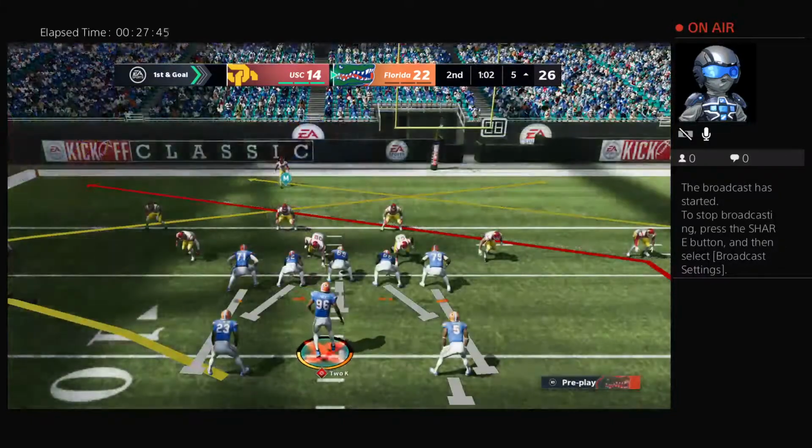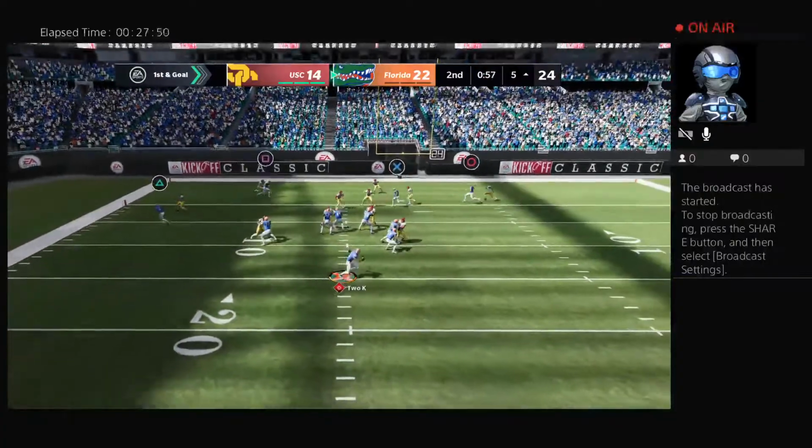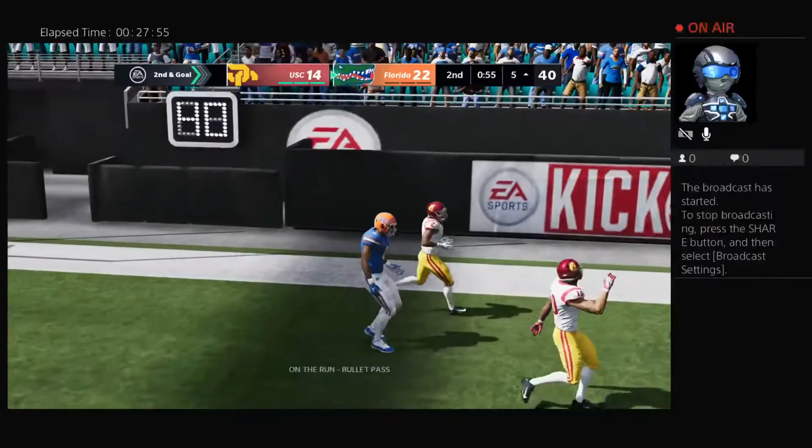Nothing open downfield. He keeps it himself for 11 and a first down. First and goal at the 5-yard line. Now they'll throw here out of the gun. Flush to his right. To the end zone, but it's incomplete.